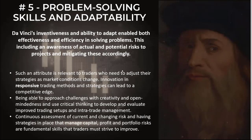And this includes the awareness of actual potential risks, which we've already referenced to some degree. Now, in terms of Da Vinci, there were actual potential risks to any project he was doing, and many of the things that he tried to do had barrier after barrier after barrier. I'm going to talk about that with another one of the attributes in a moment. But you can mitigate a lot of those risks accordingly, and that's obviously on a trade-by-trade basis. We're looking at management of capital risk and profit risk, and also portfolio risk, is what I put at the end. And these are fundamental skills.